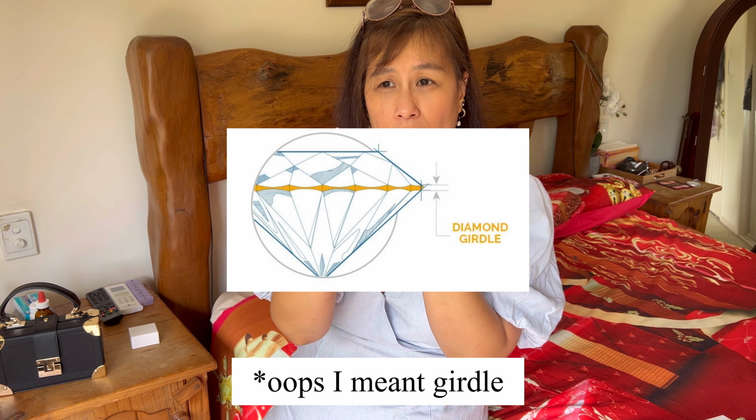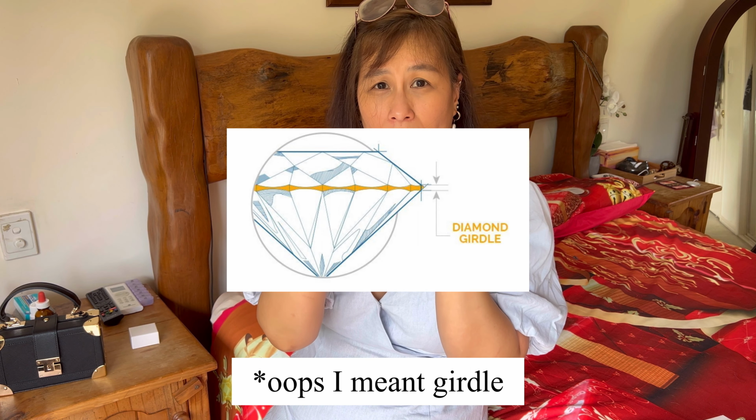It's because the bezel around the diamond is cut quite thickly, whereas this is very thin, and I can literally see it through my jeweler's loop. It actually catches the light a lot better and therefore is a lot sparklier and gives off a white color diamond.